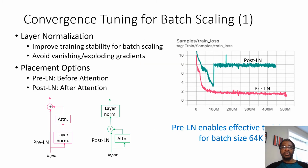Now we move on to the effectiveness optimizations. These are the optimizations that target the convergence for large batch scaling. The first class that we'll look at is layer normalization. Layer normalization is a technique that is applied when we train with very large batch sizes to improve the training stability. It helps to avoid vanishing and exploding gradients.